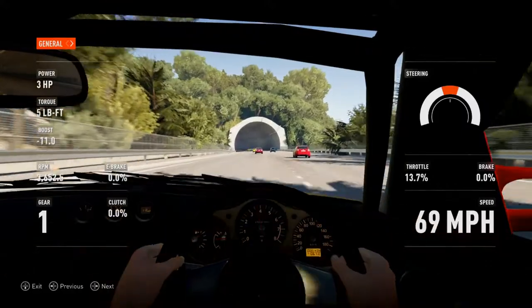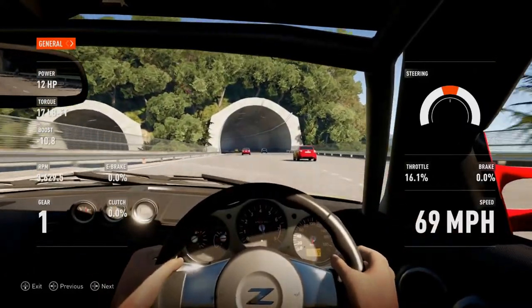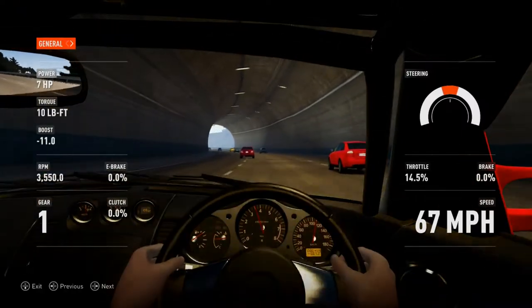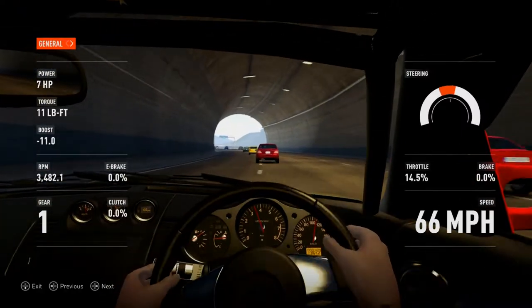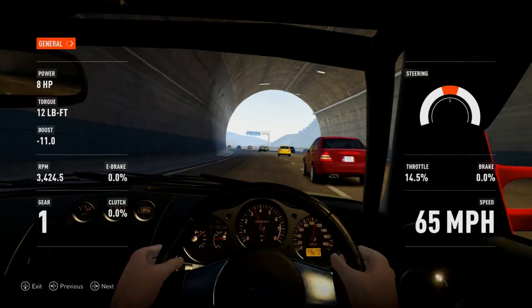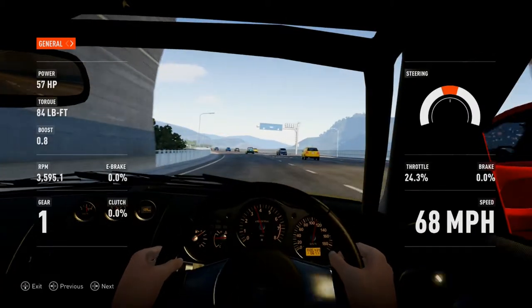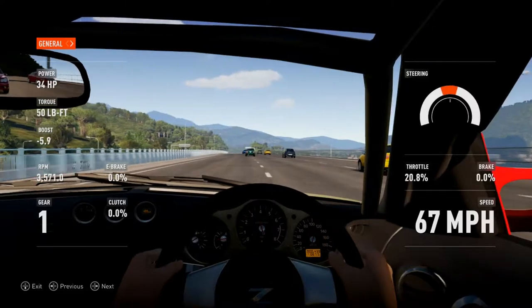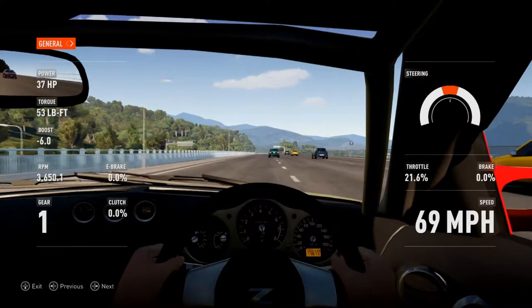Like better. Like see, I'm running vacuum, less vacuum. The less vacuum, negative boost, you see how it says negative? That's vacuum. That means I'm running on vacuum pressure. So if you get that to go past zero and go back up positive, that's boost. So you want to keep it as close as you can. That's why I like to run a little higher speeds, but yeah.